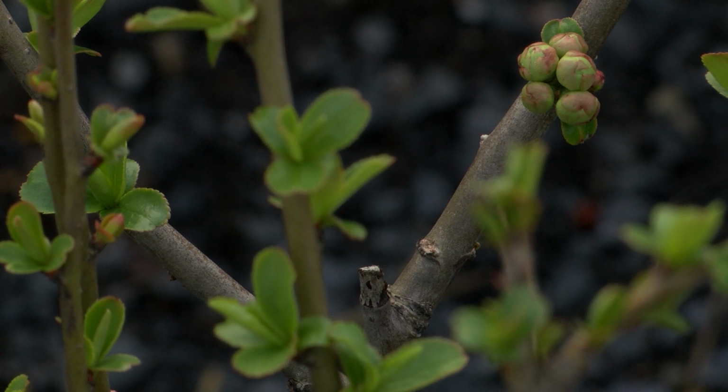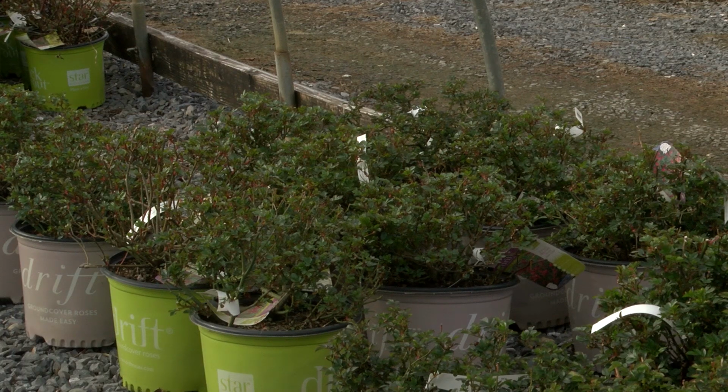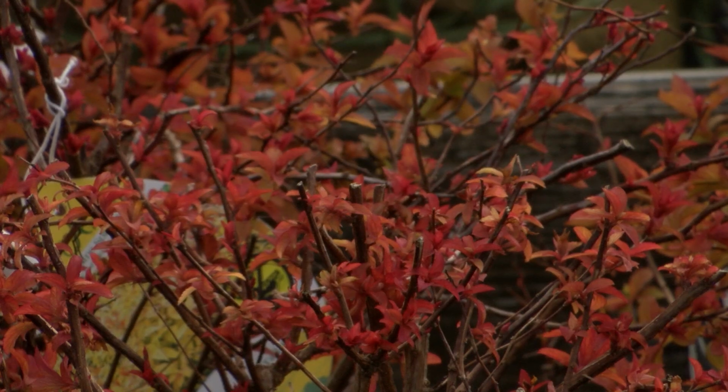Burkhart says the last frost is typically around May 20th. He says the best way to prevent harm to crops is to keep them in movable pots and take them indoors as the temperature nears 32 degrees.